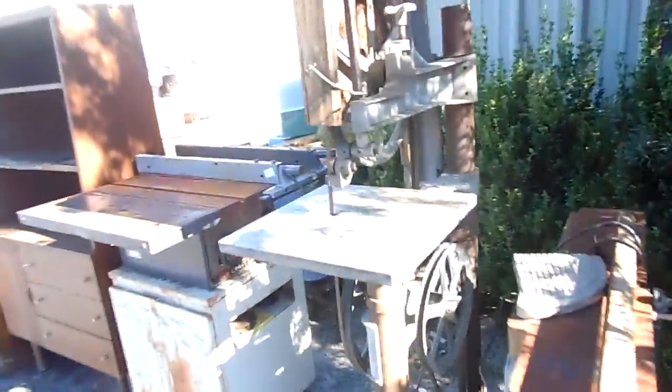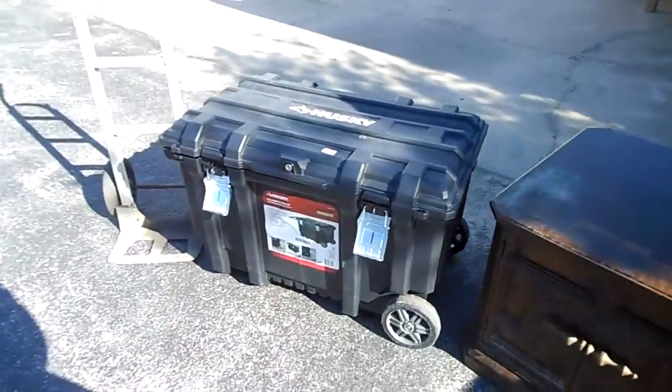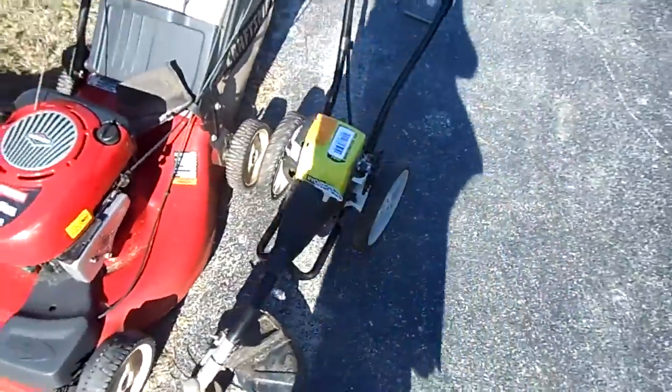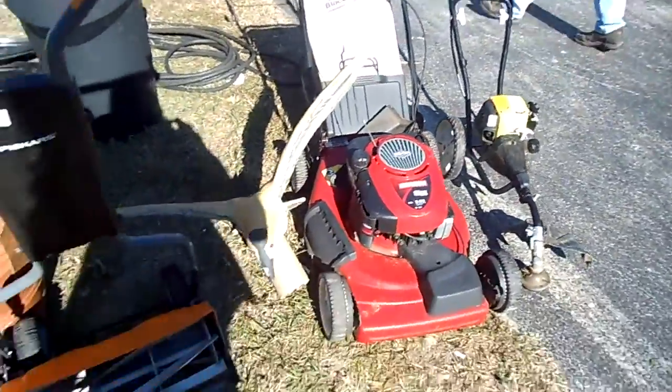Parts. Well, you never know what you're going to find here. This looks like parts, but look at this. It's a cool Husky roll-around mobile job box. Again, a cool present. Make it for the happy ho ho. Okay. Oh my gosh, a weed eater on wheels. How cool is that? Craftsman dust blocker.